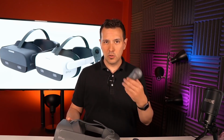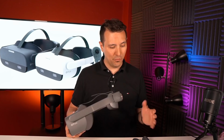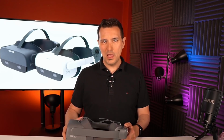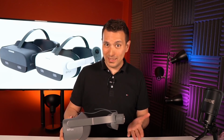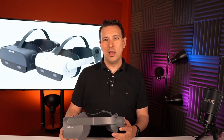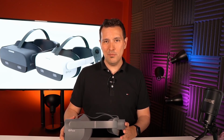And the controller tracking works great as well. And you have a very comfortable and light headset. So for my very first impressions, very, very positive. Of course, I'm going to dive in deeper. I'm going to try out the SteamVR streaming over the Wi-Fi network, and I'm going to go more in depth, and of course, you can expect the full review here on MRTV Business.